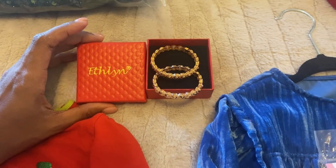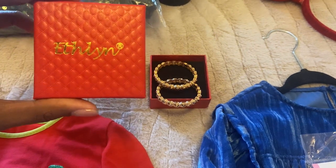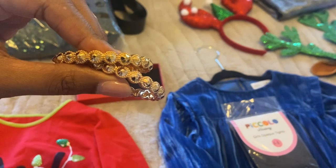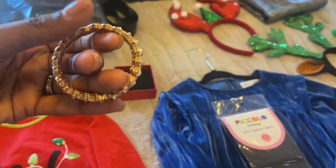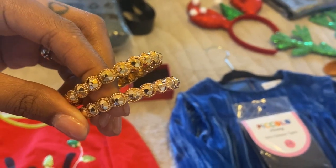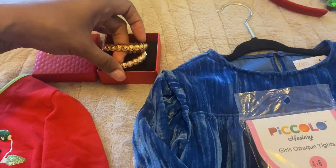And for holidays, we like sparkle, glitter, and shine. I got these off of Amazon by the brand Ethlyn. They're these super cute gold bracelets for toddlers, and they clamp, but look at that, you guys, so beautiful. My daughter absolutely loves those. I don't let her wear them to school, but she can wear them outside of school.